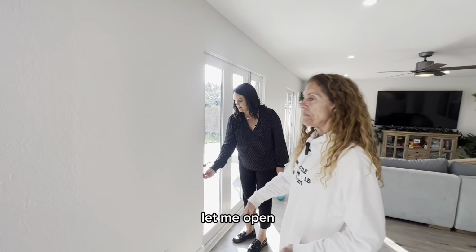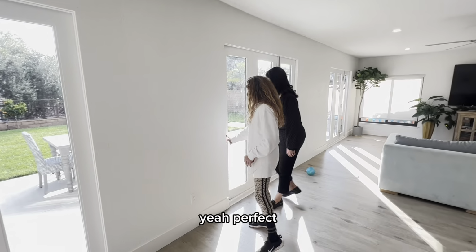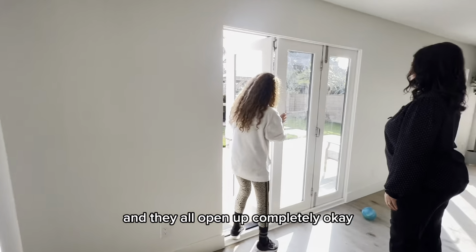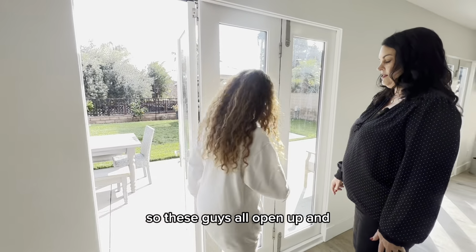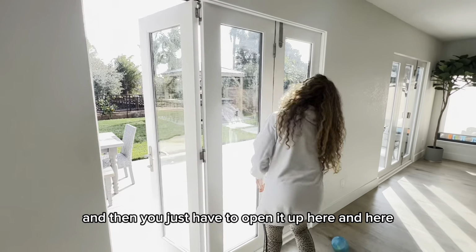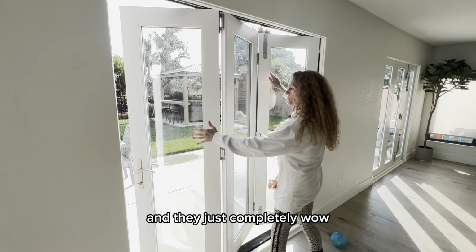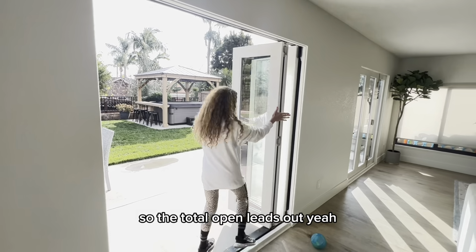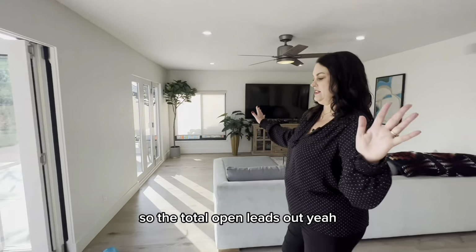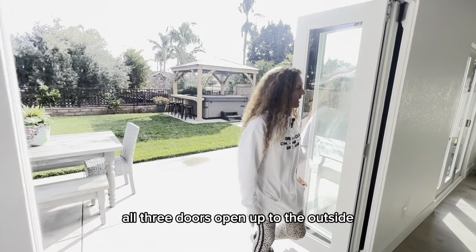Let me open. Yeah. Perfect. And they all open up completely. Okay. So these all open up, and then you just have to open it up here, and all 3 of them open up completely. So the whole thing is totally open. Yeah, all 3 doors open up to the outside.